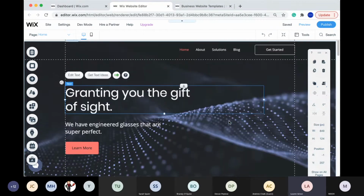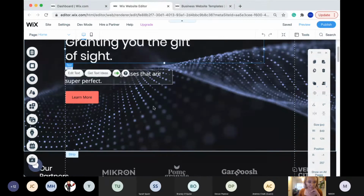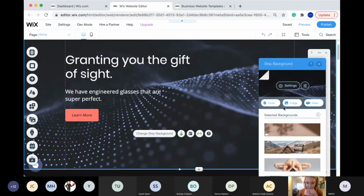Like I said, here I want to put my video back on. Okay, that's better. I think it looks best having a photo here as the hero image. How you can change that is you click this strip and you change strip background, and it lets you choose whatever images or colors that you want. Unfortunately, I might have to turn my video off because it's going slower now.